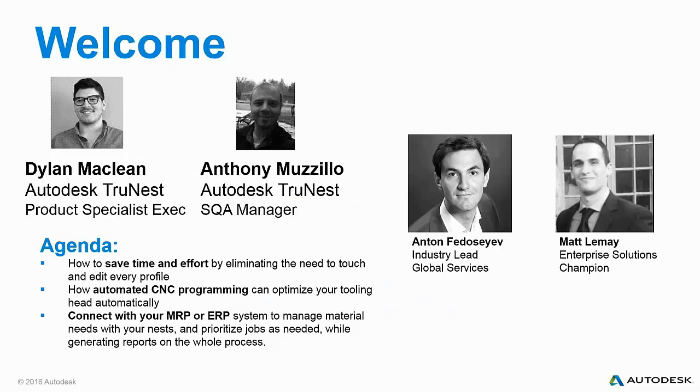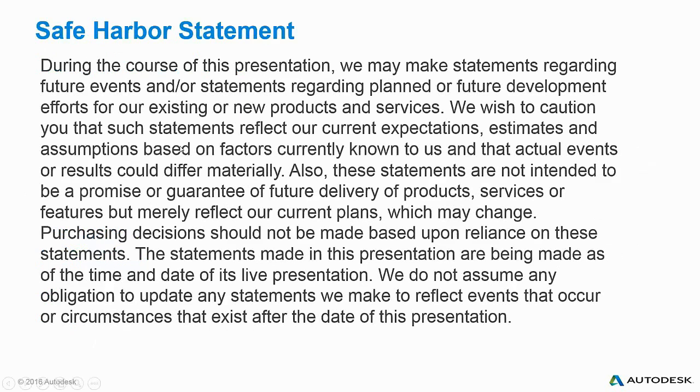We have two speakers from the Autodesk TruNest team that will speak to automating CNC programming and linking that to your MRP and ERP systems. So we can skip over the safe harbor for now. And with that, I will transfer the presenter over.